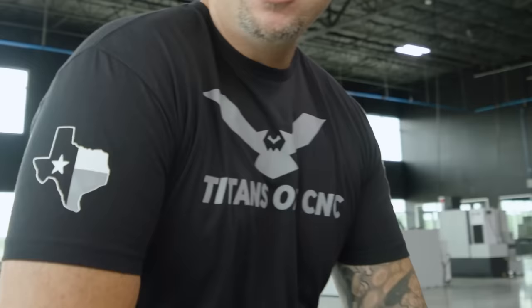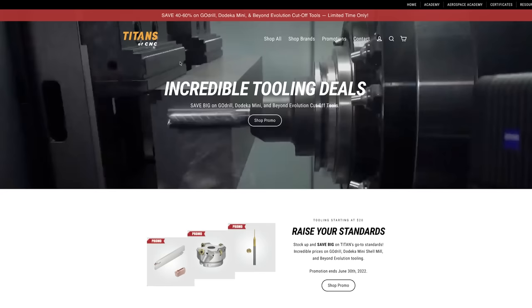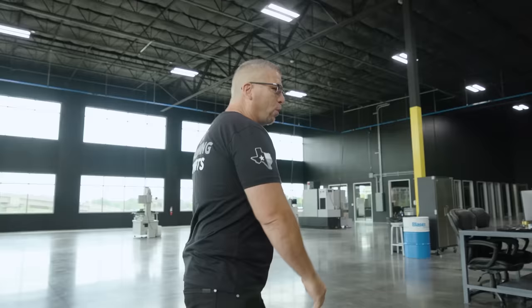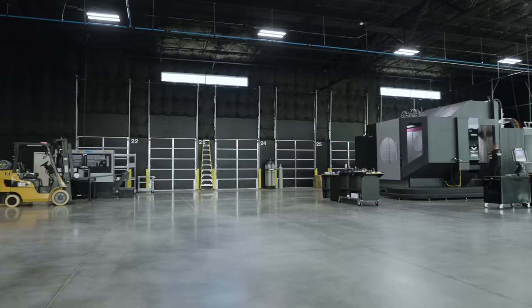And you saw the new shirt right there. We got the Texas flag, we got the American flag. We got the nice gray on black colors looking sharp over here. We're selling these on the store, so keep your eyes out. Right when you walk in, you already know we got huge space. And trust me, we got some surprises in store.